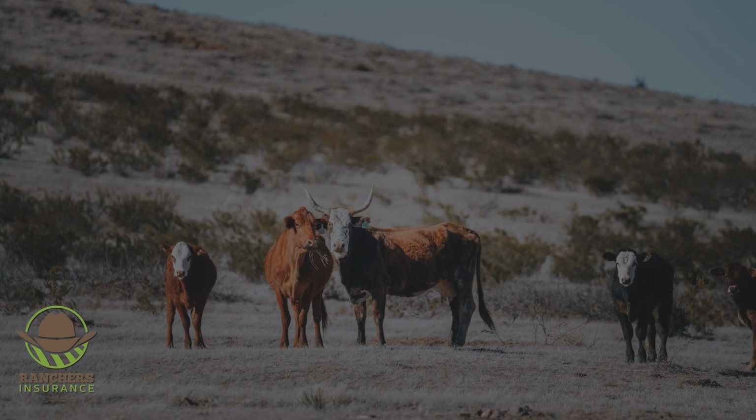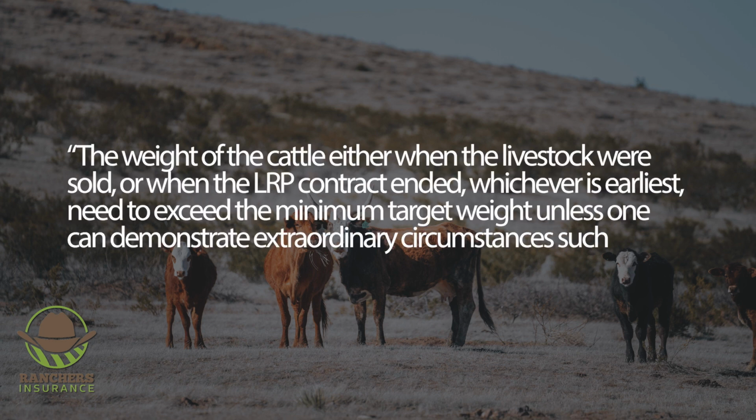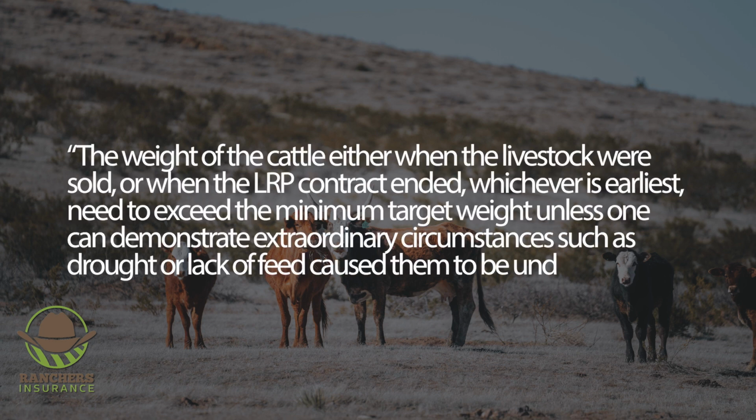What if the cattle are not the weight that you thought they would be when it ends? The rule isn't complicated. The weight of the cattle, either when the livestock were sold or when the LRP contract ended, whichever is earliest, needs to exceed the minimum target weight, unless one can demonstrate extraordinary circumstances such as drought or lack of feed cause them to be underweight.